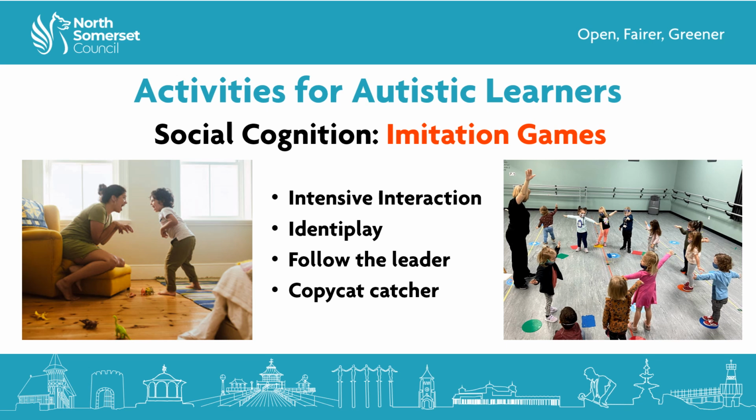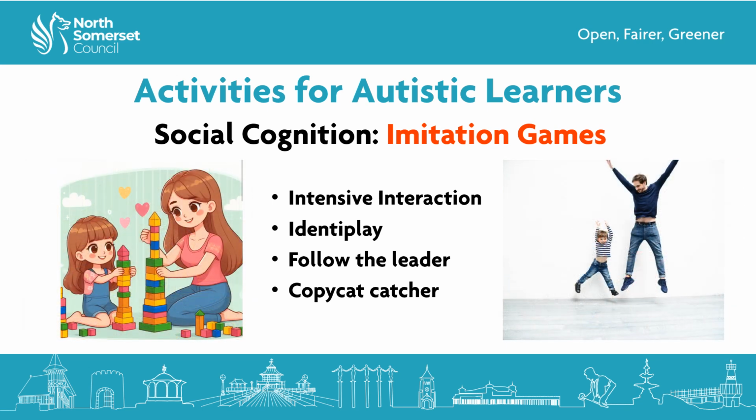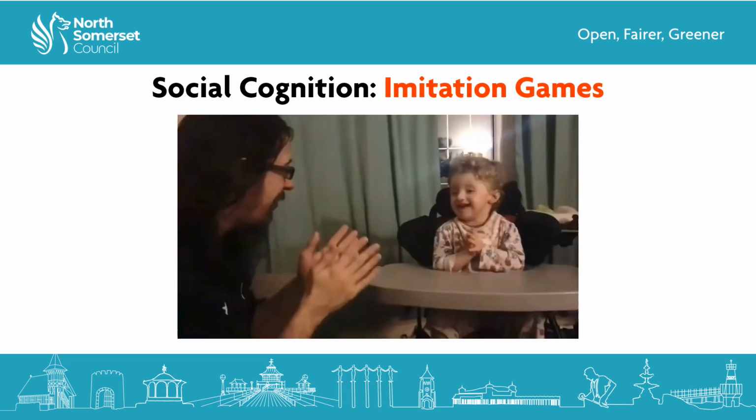We might start teaching imitation games by copying the way children play. When they have noticed that we are copying them, we might change our actions and see if they begin to copy us. This process is the central idea in programs called Identiplay and Intensive Interaction.